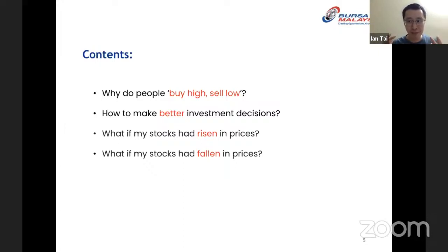Okay, so typically for stock investors, especially if you have done this for a very long time, it's very normal for stock prices to go up and come down. So you need a strategy to handle these two scenarios. One for stocks that have increased in stock prices, the other for the stocks whose prices have already declined. And of course, for this webinar, if you have any questions in mind, just put it in the Q&A box. I would love to address as much as I possibly can of your questions. So just put it in the Q&A box.